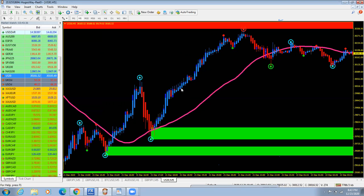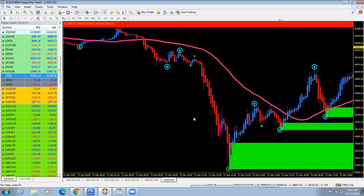If your lot size is too high for US 30, your account's gone. In minutes, it will dissipate in minutes. So I will caution you, do not trade US 30 until you really understand how to trade, because just these small little candlesticks can knock you out of the game.